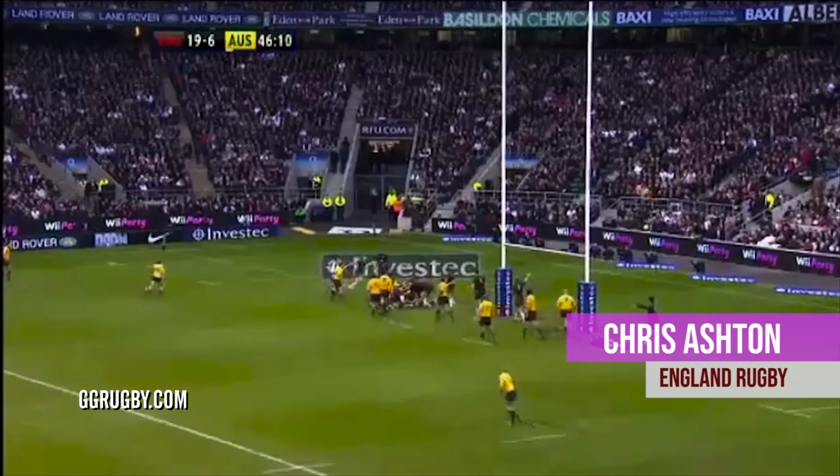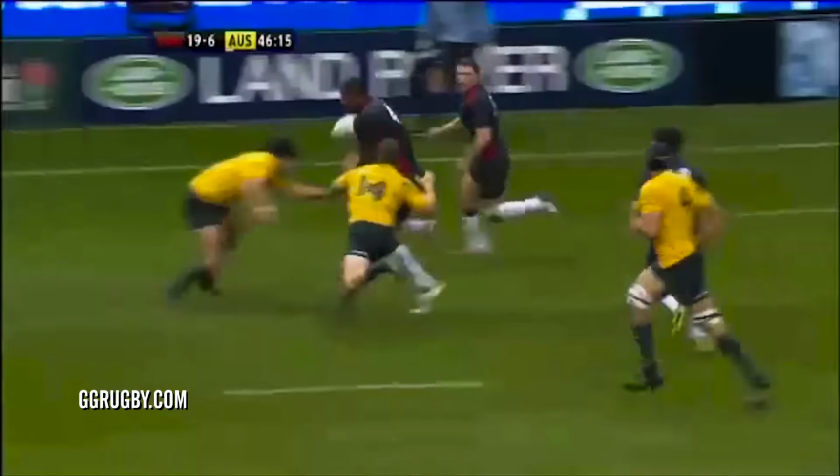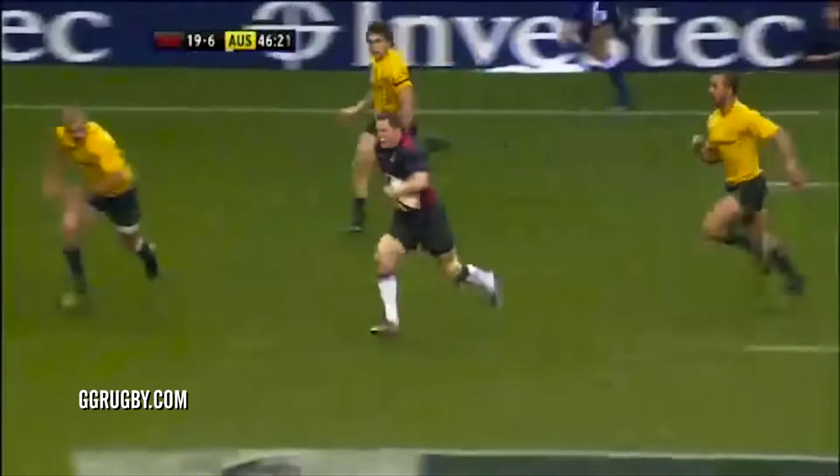And that ball will come back on the England side. The man was turned and Youngs is looking to go. Lawes takes it on. Ashton on the outside. Ashton going up the wing. Takes on the fullback.